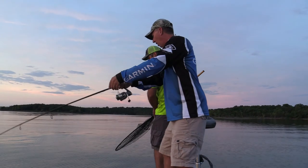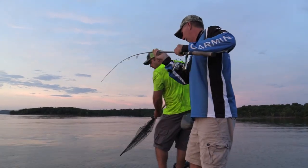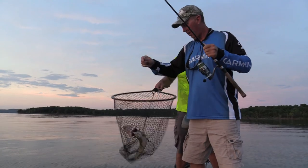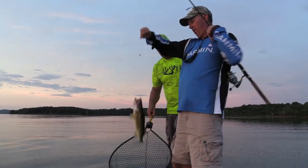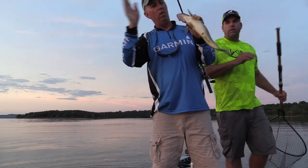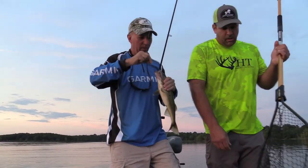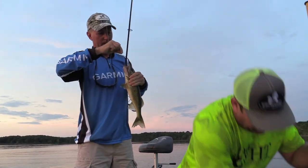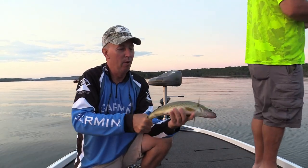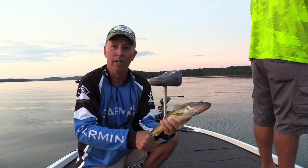All right, guys, we got another walleye on. Nice. Yeah, he'd be close. He might not be. Might not be a keeper, but he's a fish. All right, guys, that's walleye number two this morning. Beautiful Table Rock walleye. He's not a keeper. I'm going to get him back in the water.